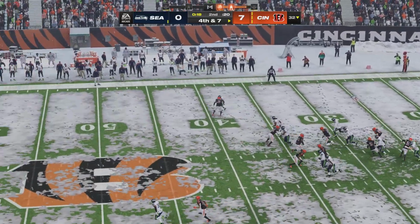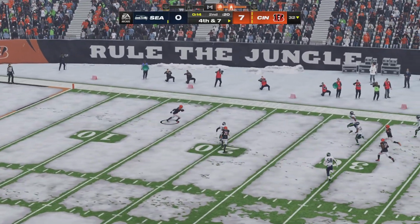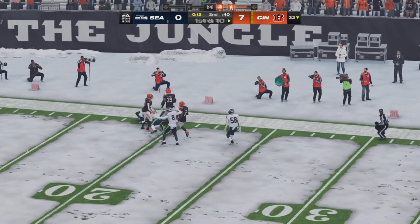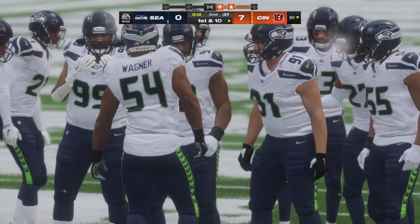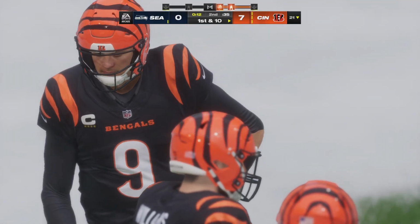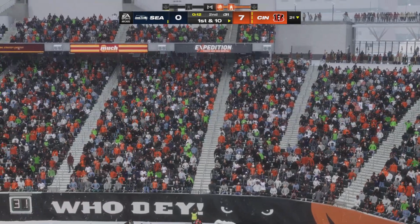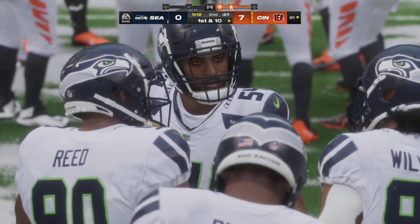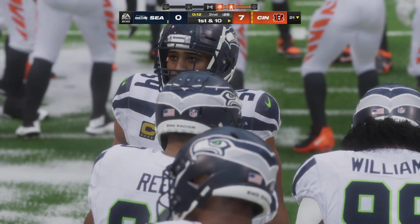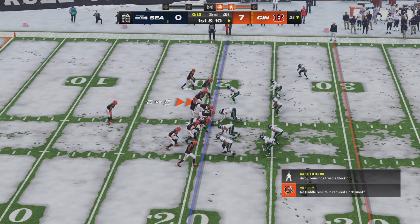Charlie Jones deep for Cincinnati. Taken in at the 11. That'll be put in the books as a 53-yard punt. And control of the football switching hands with very little time remaining until the half. The Cincy offense about ready to go here on their next drive.